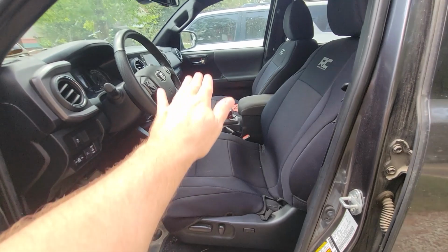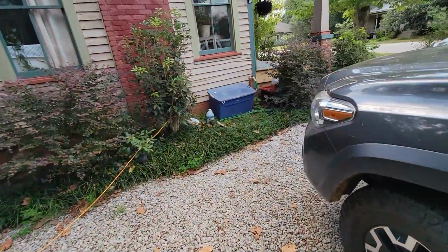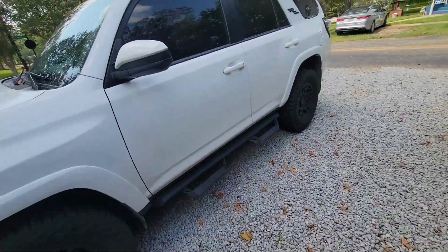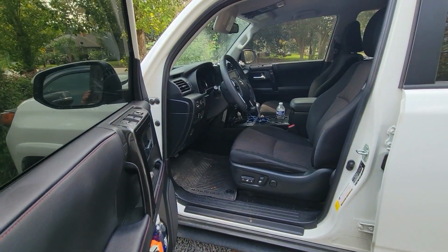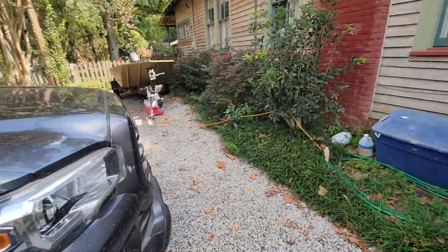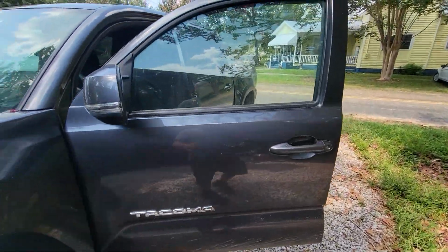You look at the height in here, and then if you even look at her 4Runner, it sits much more up and much more trucky than what this Tacoma does. You sit way more like a truck in a 4Runner than you do in a Tacoma. This, you still sit in much more like a car.